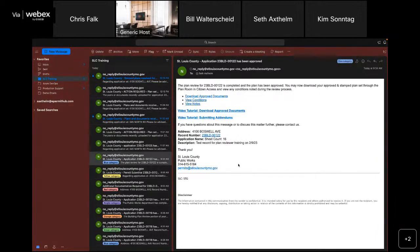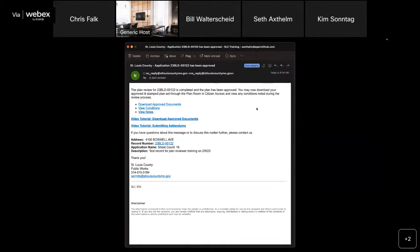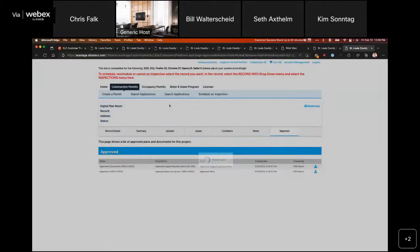And once your permit has been issued, you'll get the corresponding issuance email. And in addition to that, you'll get an email like this letting you know that your plan review has also been approved. And you'll be able to go ahead and download any of those approved documents and then review any conditions of approval or any information notes. We'll have our tutorial here on how to download those approved documents, and in addition, how to go ahead and submit any further addendums as it might relate to this approved set of plans. So I'm going to go ahead and click on download documents.